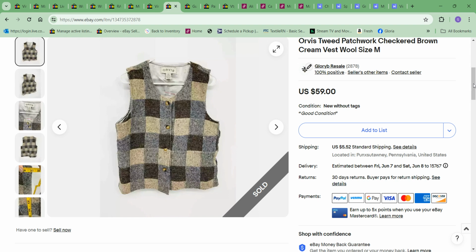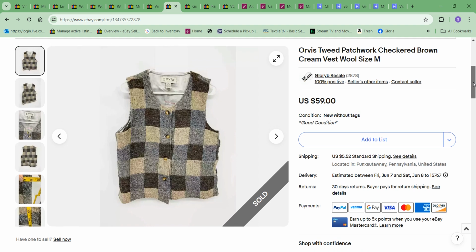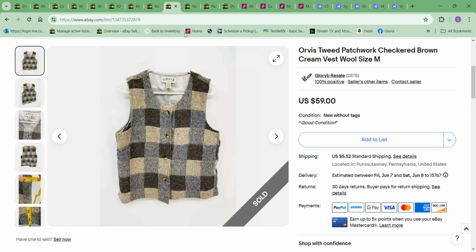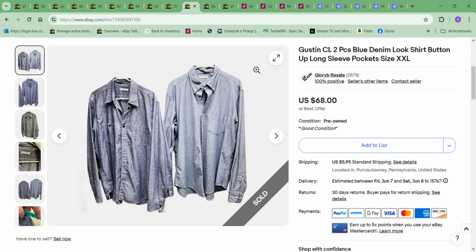Well, this item was a good item. This was an Orvis tweed patchwork vest, which I've had for a little while too. I'd say I had it for at least 6 months too, but that's all right. I paid $1 for this, and I sold it for the full asking price of $59. So nice profit on it. I knew somebody was going to want the tweed patchwork. I didn't think it would sell in June, but hey, I don't care. But again, good profit.